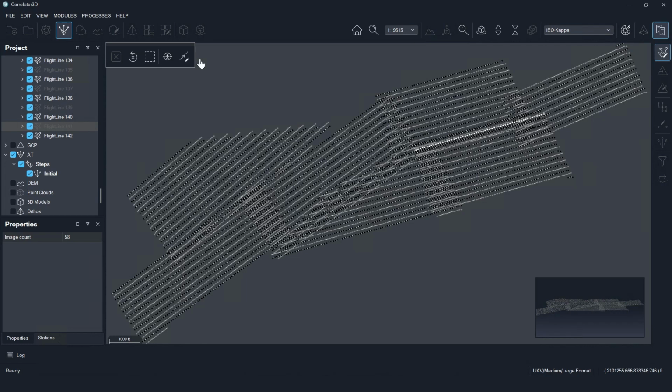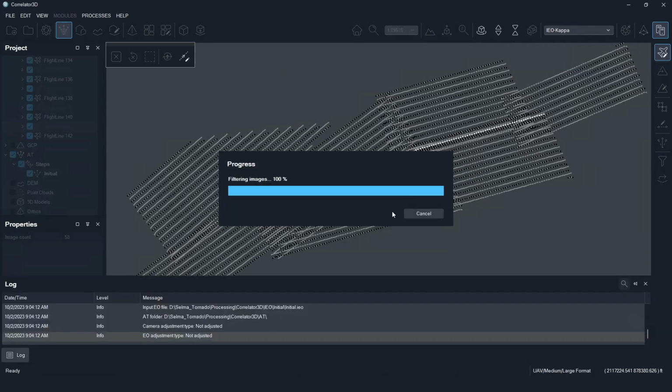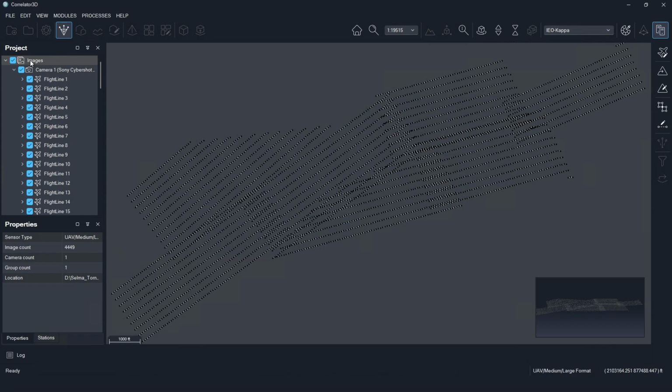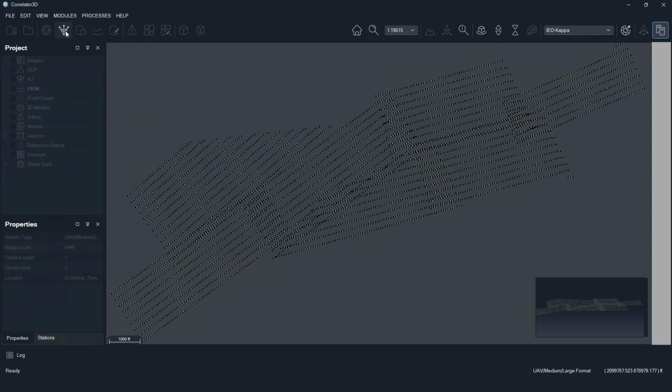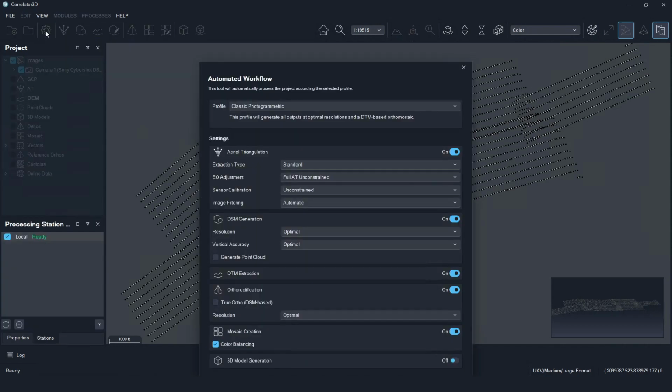Now, what I'm going to go ahead and do is save this configuration, and we're going to hit apply. And now you can see we are down to 4,449 images. Okay, so now that we've reduced our image count by half, we could go ahead and process this. I'm going to go ahead and get out of AT. We're going to use our automated workflow, but we're not going to go all the way through the steps. So we're going to do the workflow by step.